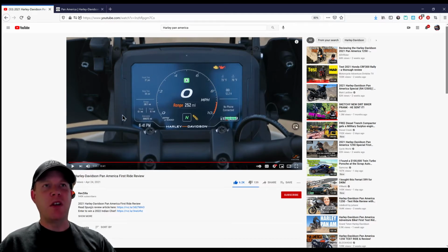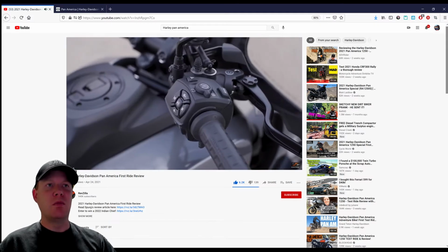That nowadays with dashes being digital like that, it should be pretty programmable. You should be able to make that bigger if you want that bigger, or these bigger if you want. You should be able to go in there through the UI and be able to change all that to the rider's needs. And there's so many damn buttons on this bike.